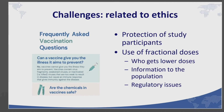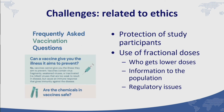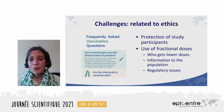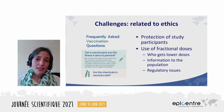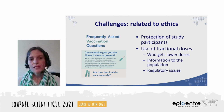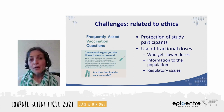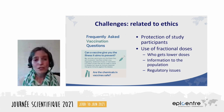Finally, there are ethical issues surrounding the use of fractional doses. First, these refer to the study participants. If fractional doses result in lower or insufficient protection, study participants should have the opportunity to receive a standard dose at the end of the trial to ensure that they are protected. Second, if fractional doses show adequate results and are used outside a clinical trial, issues surrounding who gets lower doses and how these are explained to the population come up. Information on the results of the studies and the reasons to use fractional doses need to be clearly explained to the population, as well as the need for subsequent vaccination doses. There are also regulatory issues surrounding the use of fractional doses, particularly if the vaccine is not labeled for this use.